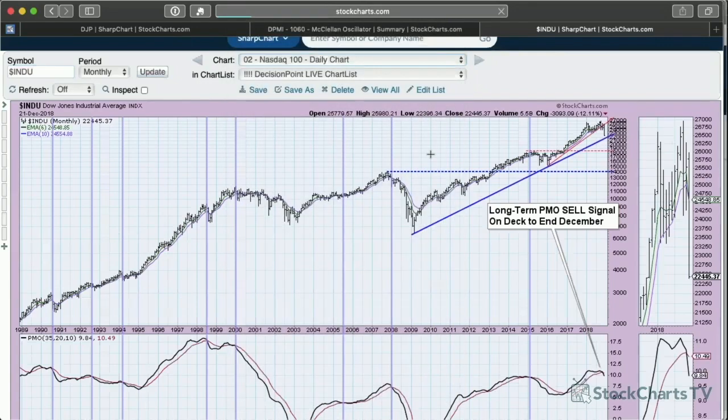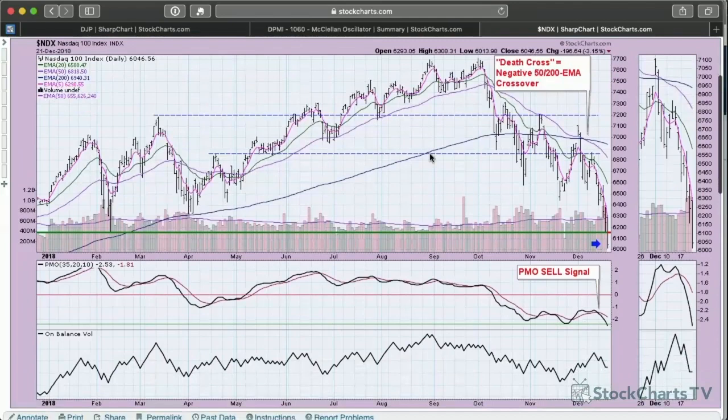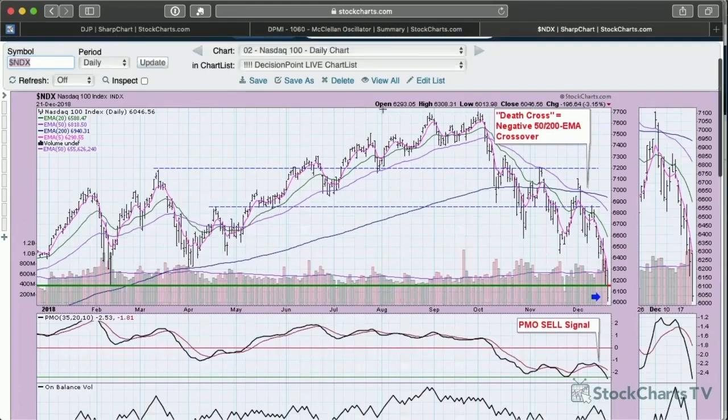Okay, so let's move on to the Nasdaq at this point. All righty, and here we go. All right, Nasdaq, there's the death cross, the 50/200 EMA crossover. Again, we're making new lows right now for the year. We have a PMO that is now making new lows for the year. And again, these bearish confirmations, declining tops and declining momentum along with the price. And so that's a confirmation that's telling me that we should look for lower prices.